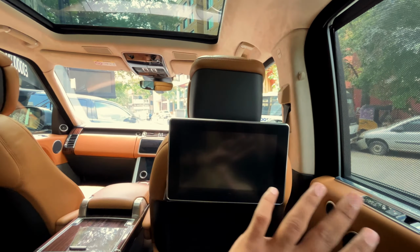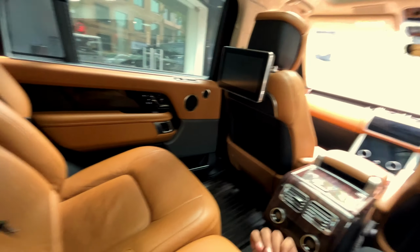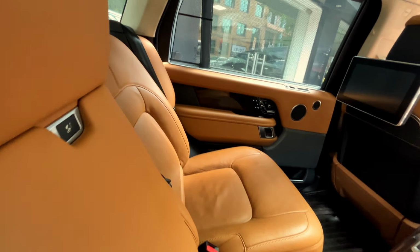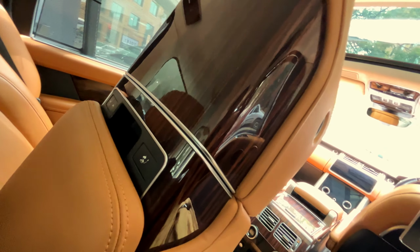Here we have the entertainment system. From here you can use the entertainment things that come with the Range Rover. And we can unfold this again. When we press this, then you can do the dual seat, meaning both seats automatically become captain seats.